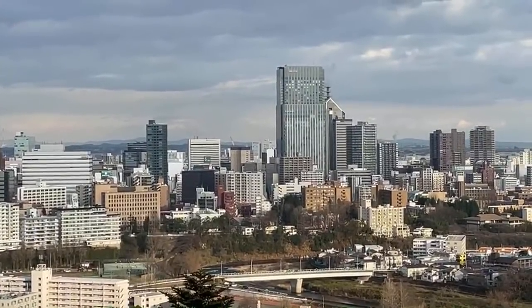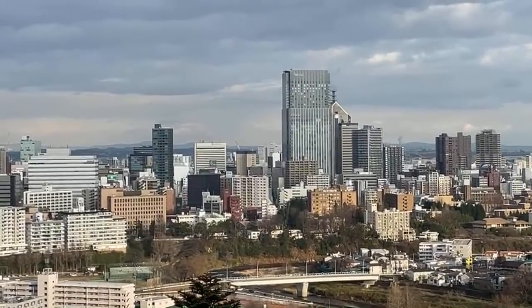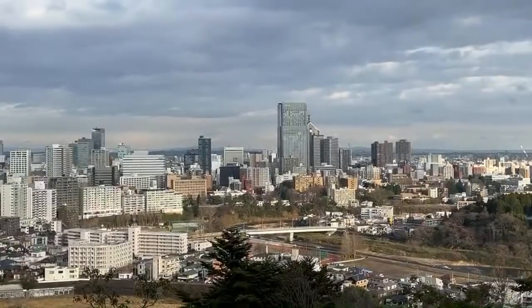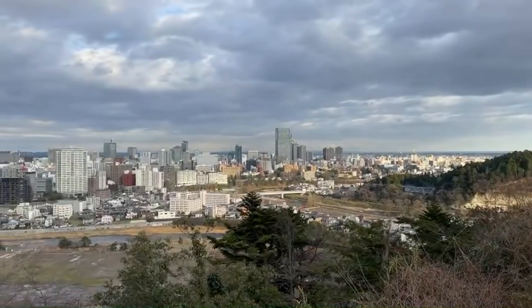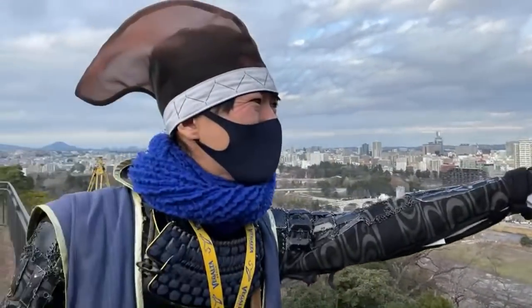Wow, how many floors is that? This one is, I think maybe 33, 34 or something. Not huge for you Tokyo people, but for Sendai, this is pretty big.